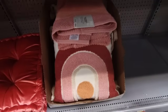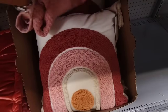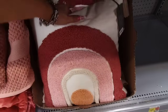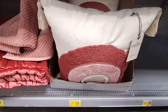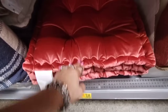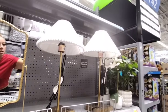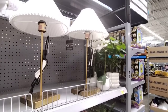And they also have this pillow on clearance for $9.50. It was $14.97. And let's see. This is Style House. And you have the tassels. So kind of like that whole Southwest look. And I don't know what this is doing here, but we didn't put it here. All right, look, they have these for $12.50, the seat cushions, where they were $19.97. And then they also have these lamps. And those are $25.50.